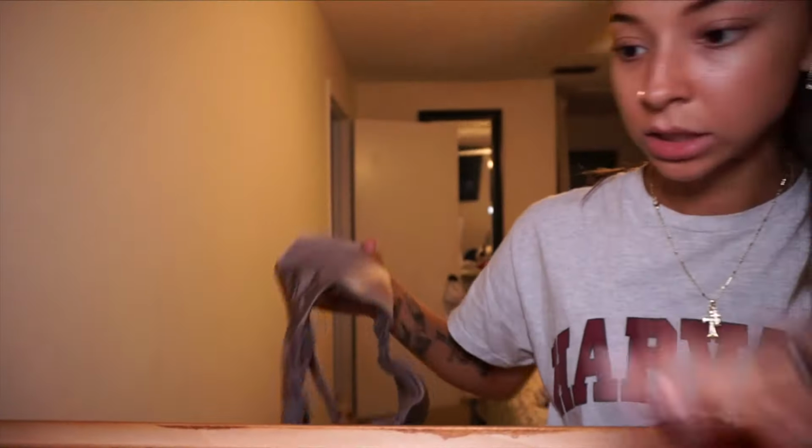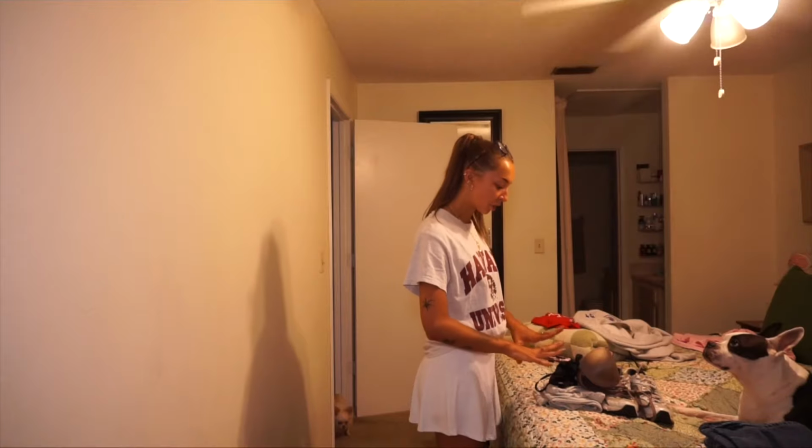Do I want to just bring a separate bra? Maybe that would make sense. Underwear. How am I literally out of underwear? Like, what do you mean? We will have to do some laundry. That's fun. That's travel day one.